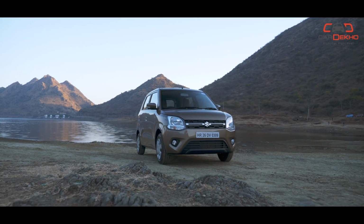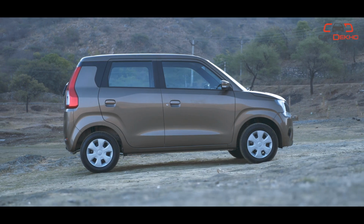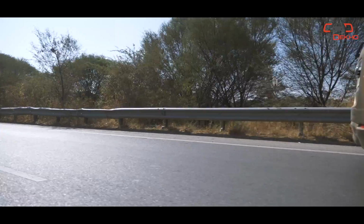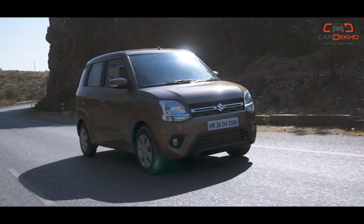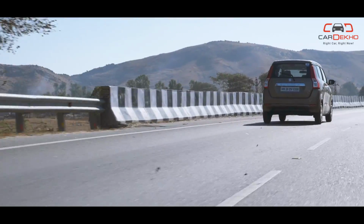The new Wagon R is available in 3 variants: L, V and Z. Except for the base L grade, all the variants are available with an automated manual transmission. Yes, even the V grade with the 1-litre engine or the 1.2-litre engine gets the optional AMT, as does the top-spec Wagon R Z, which is only offered with the 1.2-litre engine.